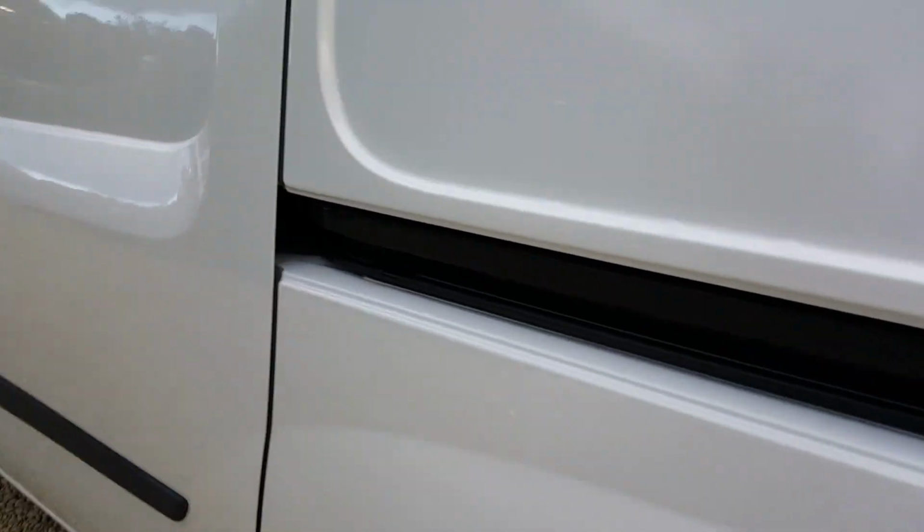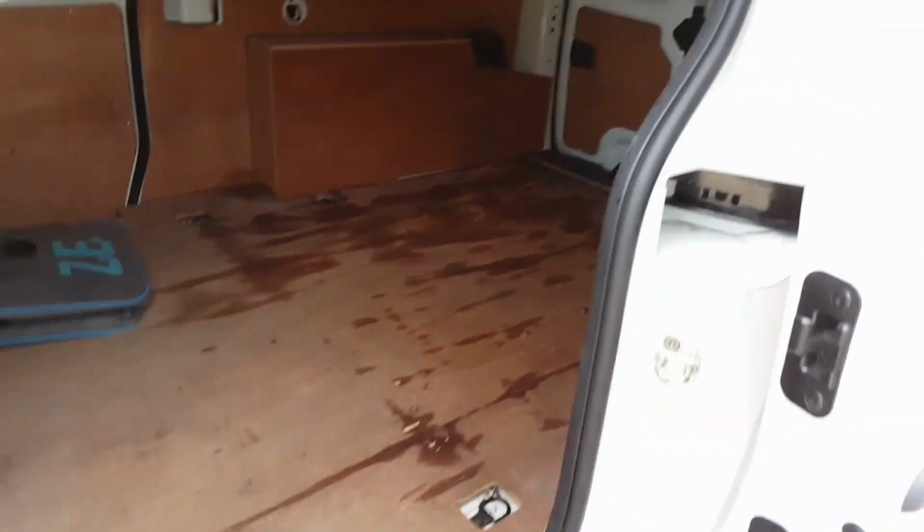So we'll just go round to the other door. Of course it's the same, but yeah, as you can see, really nice condition. Very handy having doors on both sides. And then here's the inside. Door cards are completely unmarked. I've got new carpet mats inside because it makes quite a difference having carpet on the floor.